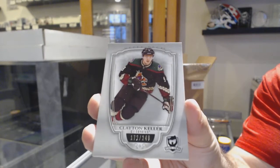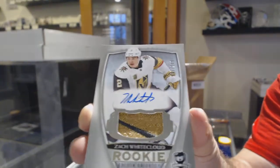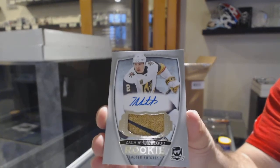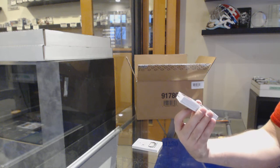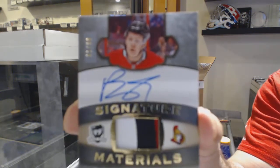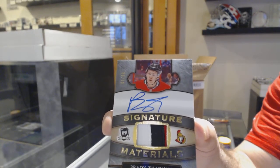Well, we've got a 249 Clayton Keller for the Coyotes. 249 for the Vegas Golden Knights, Zach Whitecloud. Nice gold swatch on that. Zach Whitecloud. Ooh, very nice. Numbered 1/99. Signature patches, Brady Tkachuk. Numbered 1/99, Brady Tkachuk.